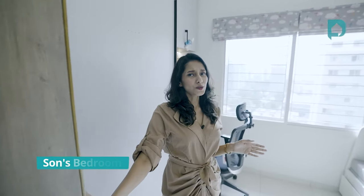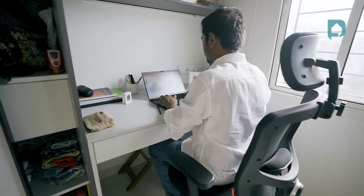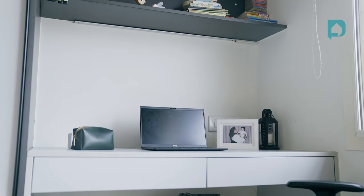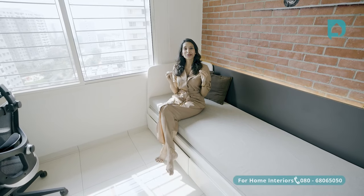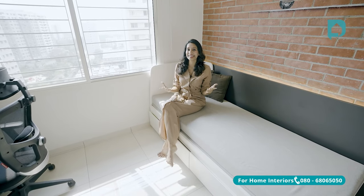But this room is not just for their son. Because Seema and Pradeep work from home a whole lot, they also needed a work office sort of a space. What's really unique about this bedroom is that it's neither too boring like a home office nor too childish like a kid's bedroom. Now, even though their son is only 3 years old, the couple were very clear that they wanted a room where he can grow into easily.